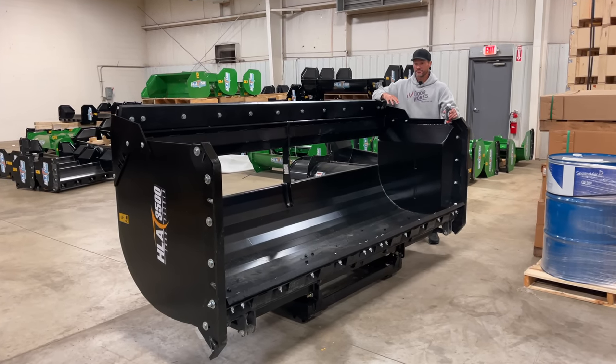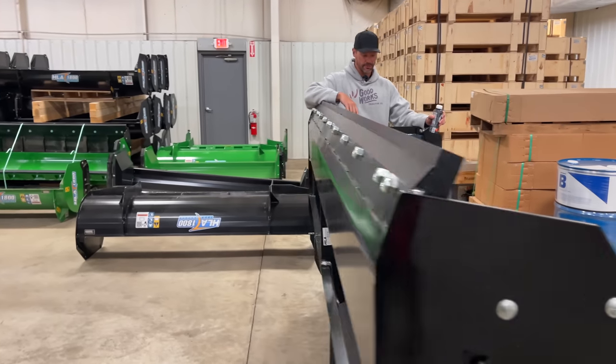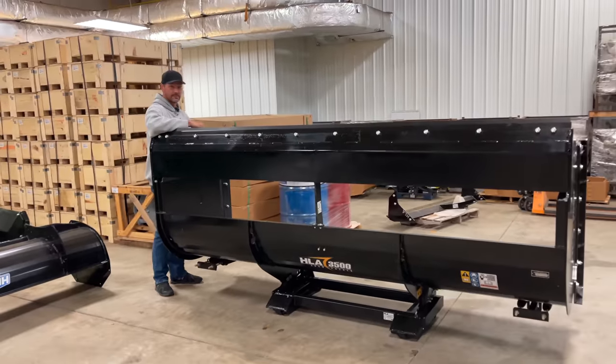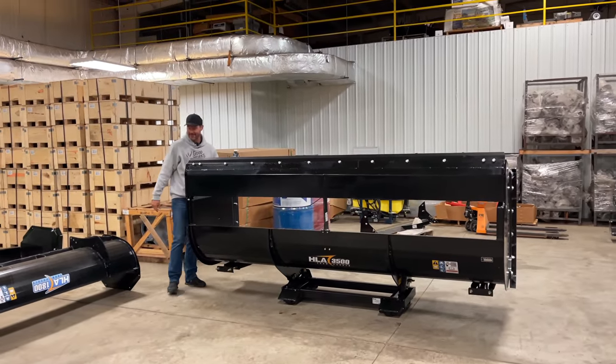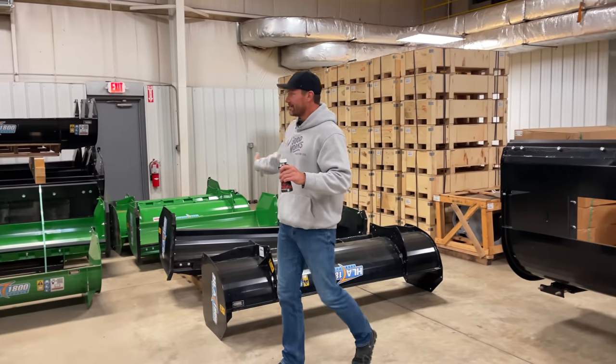These are big snow pushers. You need a big piece of equipment to operate these. But I'm 6'3". It's laying on its back, of course, but for scale you can get an idea of how big this is. Most of you guys are buying the 1500 series or the 1800 series, you know, all this stuff here.